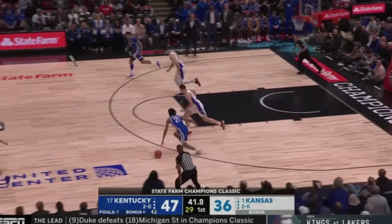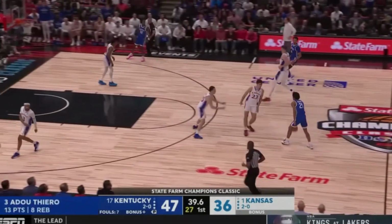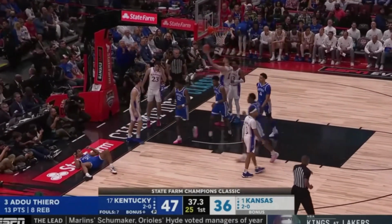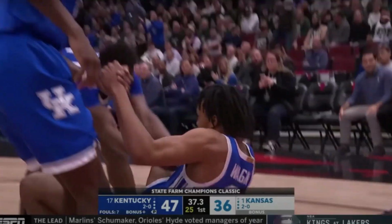Hey, get the rebound. What do? Push the ball, outlet it up ahead, attack, even in semi-transition, get a little mismatch, attack it, get the foul. Absolutely love this out of Kentucky.